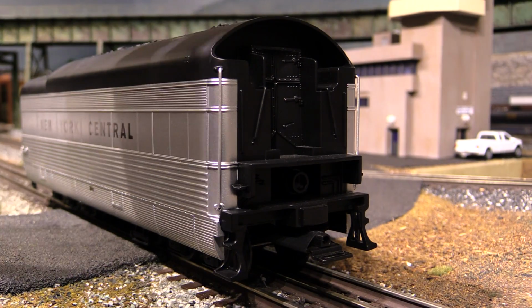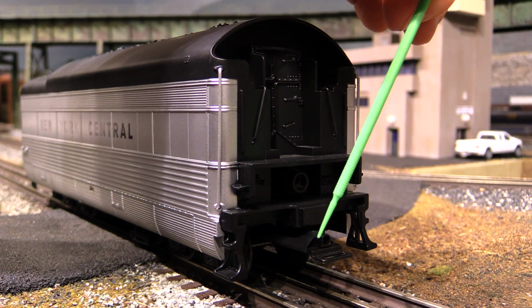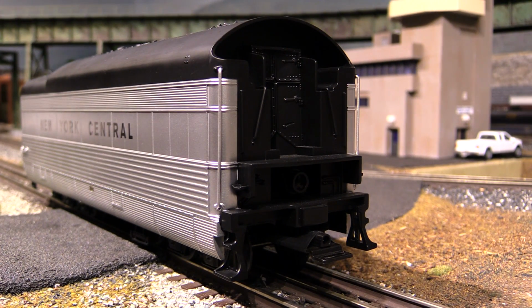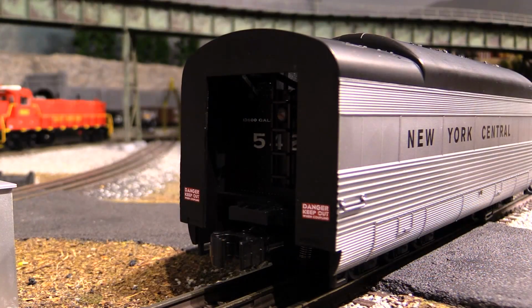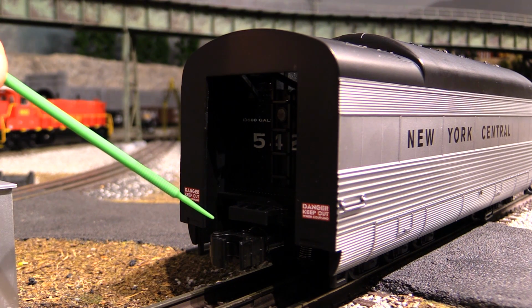Here on the front side, we've got some nice steps on each side. We've got the drawbar here in the middle, and there's the other infrared sensor that allows the electronics in the engine to communicate with the electronics in the tender. And then we've got some nice casting details up here and a couple of separately applied grab irons here as well as on the corners. Here we have the back side. In the middle, we've got an electrocoupler that can be thrown from the Legacy or TMCC remote.